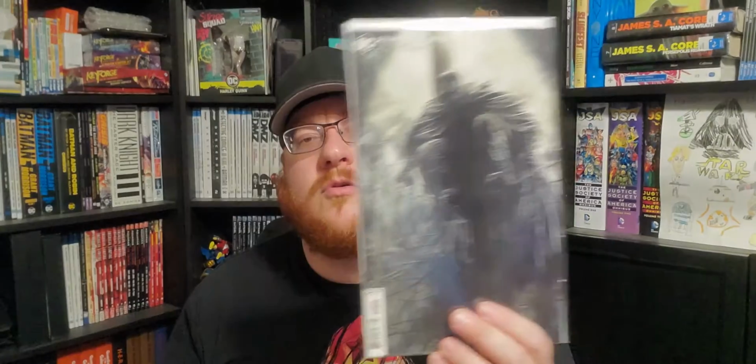So yeah. But yeah, I did pick up some variants this week. The first one was for Batman Curse of the White Knight Book 7. And of course, I love this one because it's a Harley Quinn variant, so I definitely had to snag that one up there. Detective Comics number 1020 had a pretty cool variant, so I picked that one up as well. Red Hood Outlaw 43 had a pretty cool variant as well, so I snagged that one up.